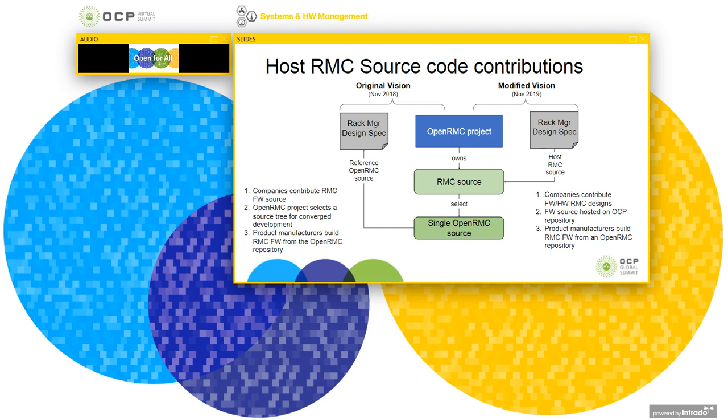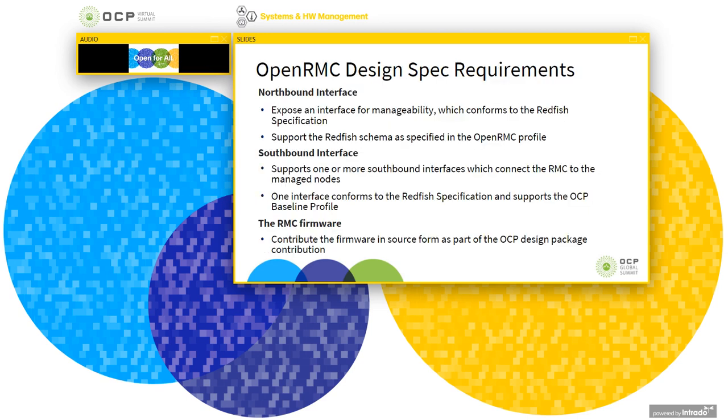So the current OCP guidelines is that you could contribute things in binary form. And so to do that, we basically said we would retain the RMC source repository, and we use that to host the source code for our contributions of OpenRMC hardware. So that's exactly how we modified the spec.